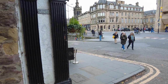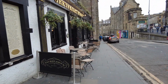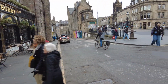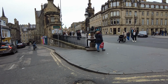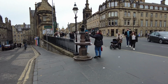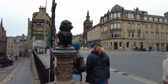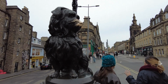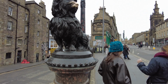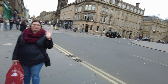So right outside the cemetery you have this Greyfriars Bobby pub, and in front of that there's a statue of Greyfriars Bobby, the dog. People touch his nose. Probably it's just a tradition. You can see it's golden, but this is here, and then we'll continue in front.